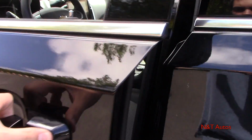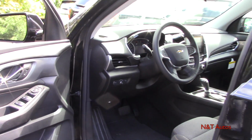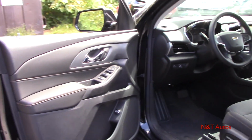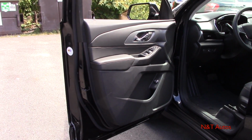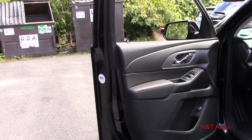Alright, so let's go ahead and check out the interior. Now this Traverse does have a full cloth interior. It is called Jet Black, and you can also get a color known as the Dark Atmosphere, which is also pretty cool.